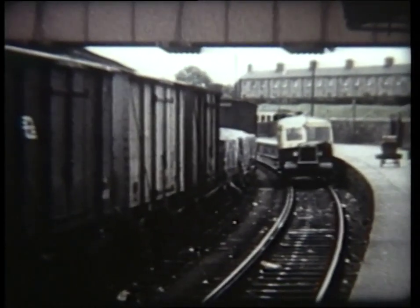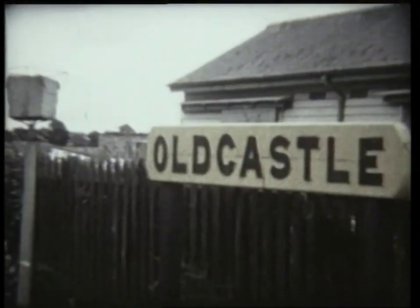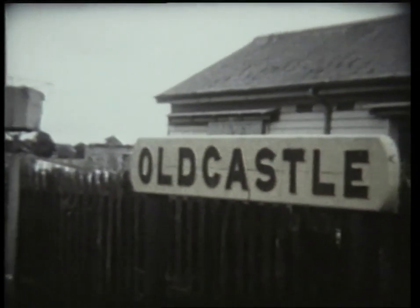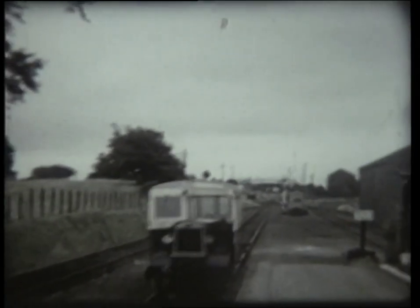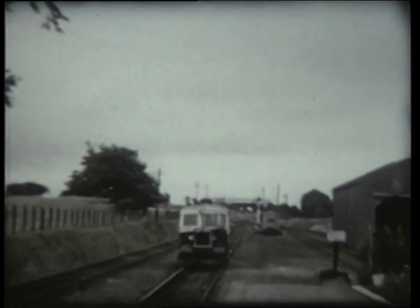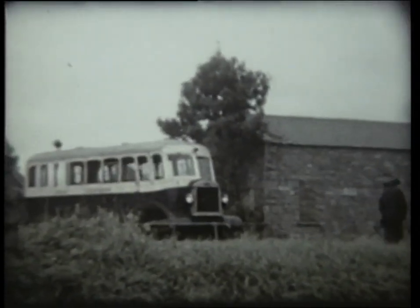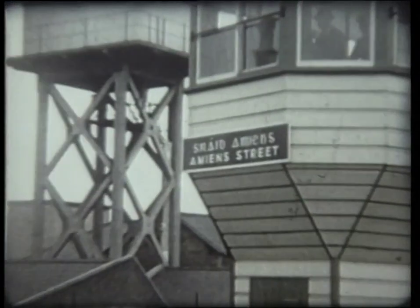The Great Northern railbus used in the Oldcastle branch service arrives at Drogheda. At Oldcastle, the railbus, which could only be driven from one end, was off to turn. Additional film of railbuses at work on this line can be seen on Volume 5 of this series, Irish Railways in the 1940s and 50s.